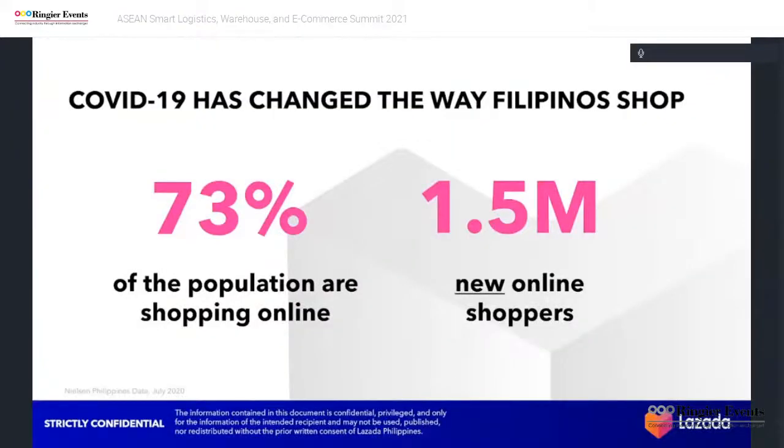Especially since the start of March 2020, we've seen a really huge change in the behavior of how Filipinos purchase things. Right now, a very high 73% of the population are shopping online. Before, Filipinos were very skeptical about buying online because they don't see the product in front of them. They want to feel it. They want to touch it. And that has always been a challenge for e-commerce when it comes to getting new buyers on the platform.